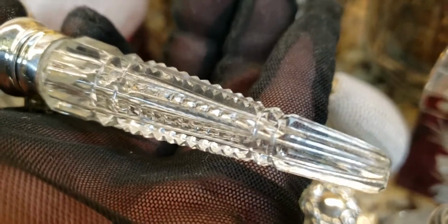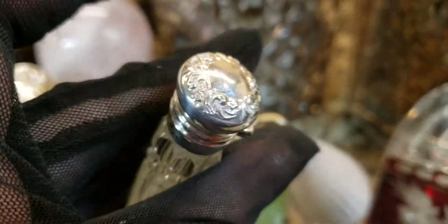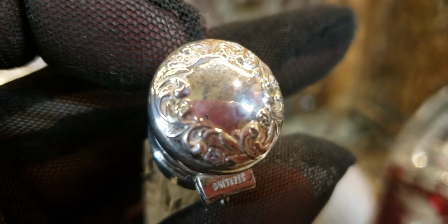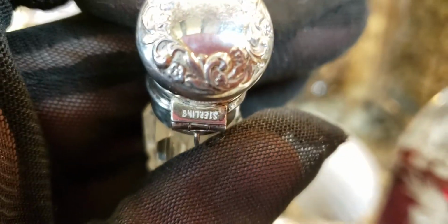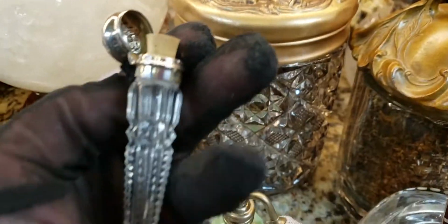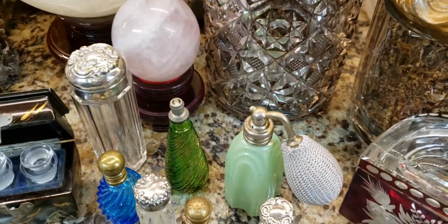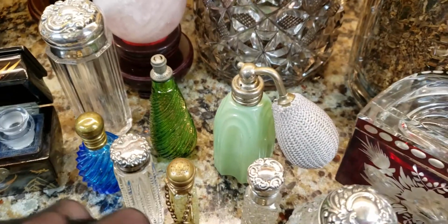This is also crystal. I don't think it's French though. I think it's American. And it has a sterling silver top that opens up. It also says sterling in two spots on it on the lid back here. I don't know if you could see that. I'm trying to zoom in. Well, you can't, but it's also right on the hinge as well. It has a little stopper in it. And that one was probably about 1900 or so.